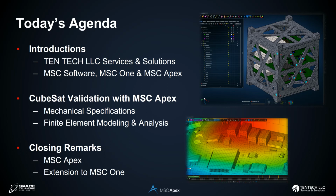Next, we'll look into the actual validation of the system, going from mechanical specifications to the practical application of finite element modeling and analysis to solve some design problems or ensure that the design is adequate for the mechanical specifications. Then we'll finish up with a couple of remarks on the system and how it worked for us, and an extension to further analysis that we could do thanks to the MSC One token system.